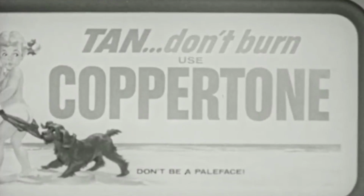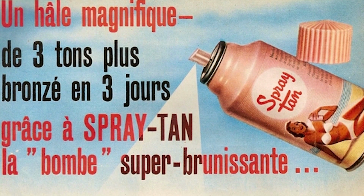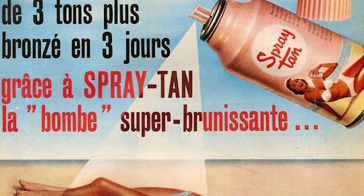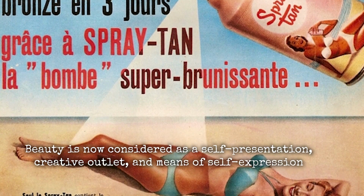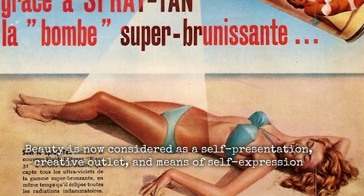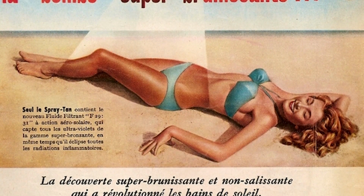After World War II, they experienced what it was like to work for a while before being promptly assigned to housewife duties. After experiencing a brief taste of what it was like to work, being stuck at home all day altered one's perception of beauty. Instead of being an obligation, beauty is now considered as a self-presentation, creative outlet, and means of self-expression. This was predicated on the notion that beauty is essential.